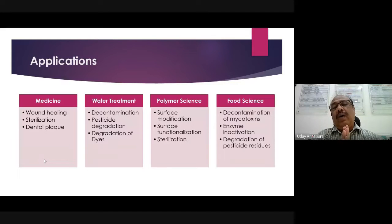Actually, we got this idea from polymer science, to use plasma in food processing. In packaging, particularly when you are using polymeric films as a packaging material, plasma is commonly used there to modify the surface of the polymeric films. Why? What is the necessity to modify the surface of the polymeric film? These polymeric films have a very smooth surface, and when you have to print something on the film, there is a problem that the adhesion of ink is not proper. The surface is so smooth that there is no proper binding between the surface of the polymeric film and the ink.